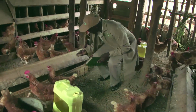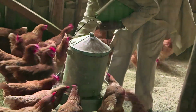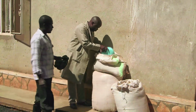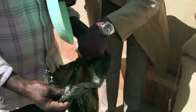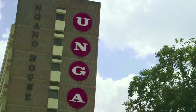Cyrus had a look at John's chickens and his feeds and takes a sample to be tested in the lab. Unga can test your feed to make sure you are using the right ingredients and give you advice on improving your feeds. Put a sample of your feeds in a plastic bag and label well. Then take the sample to your nearest UNGA representative.